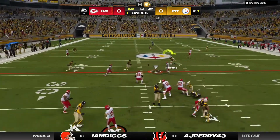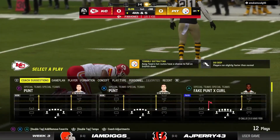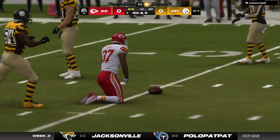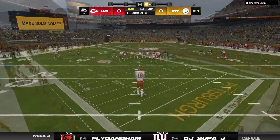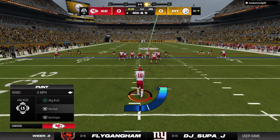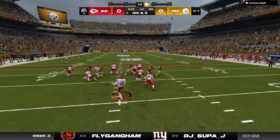Looking to throw is Mahomes. And that's going to be incomplete. The coverage too good there. The contact popped the ball free, and it's 4th down. Brandon, we saw these defenders flying to the football in their win last week, and nothing has changed. They're still moving around quickly and forcing incompletions.